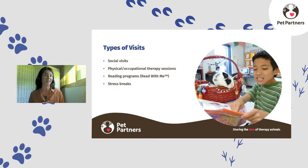Also very popular are reading visits or literacy-based visits. This is where a team goes into, most often, a school or a library, and they meet with children or early learners of reading, and the people read to their pet. And pets and animals in these environments can be wonderful motivation. So somebody who's not feeling like practicing their reading and suddenly a rabbit comes in and they're like, oh, now I want to practice my reading. Also, animals can feel very non-judgmental to students or children who might have some shyness around reading out loud, and suddenly it becomes more approachable when they're with an animal.